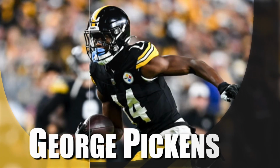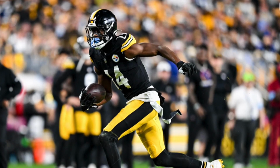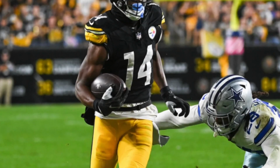Up next, we have George Pickens of the Pittsburgh Steelers. Now, he's been on here just about every week, but he wore a pair of white and yellow Jordan 5 customs. Now, unlike Stefon Diggs, who we just talked about, Pickens is not a Jordan brand athlete, but he still rocks some pretty sweet reconstructed Jordan customs. These are really clean and looked great in that rainfest against Dallas.